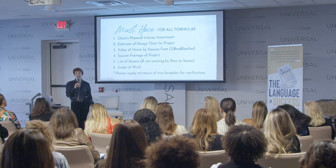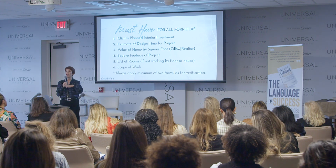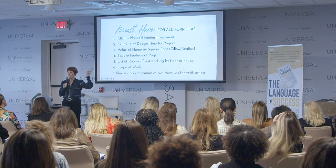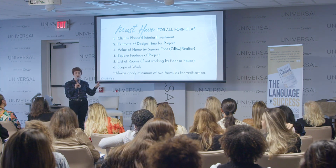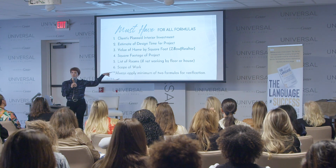Square footage of the project. I can't always work square footage. I can only use square footage if I've got the whole floor or the whole house. It will not work on a bathroom. It will not work on a kitchen. Do not try it. Does not work on individual rooms. You will lose your shirt, okay? List of rooms, if not working by floor or house.